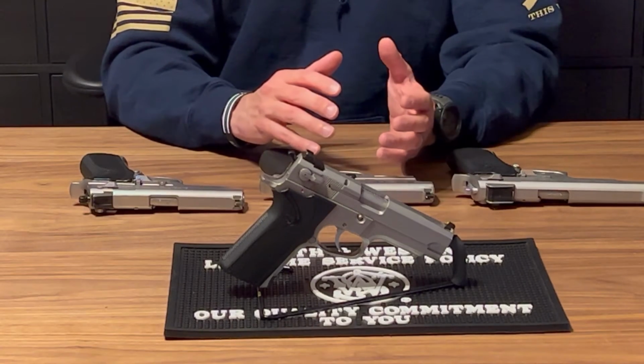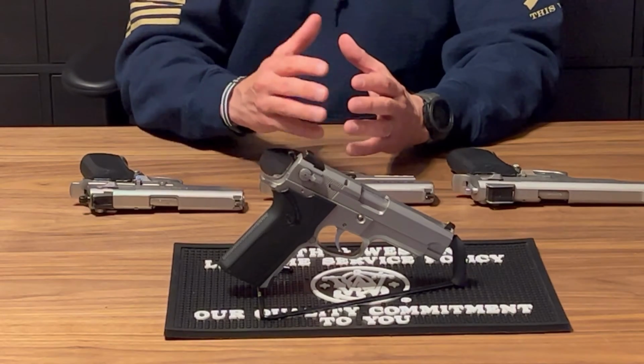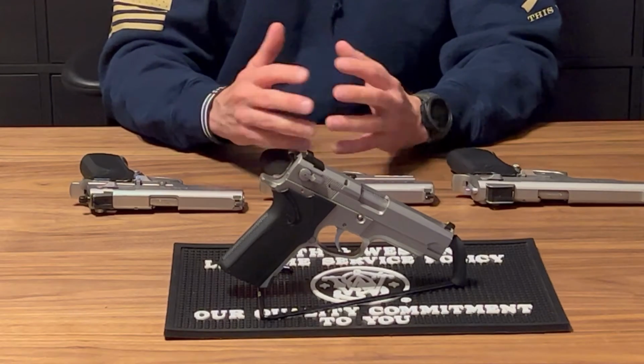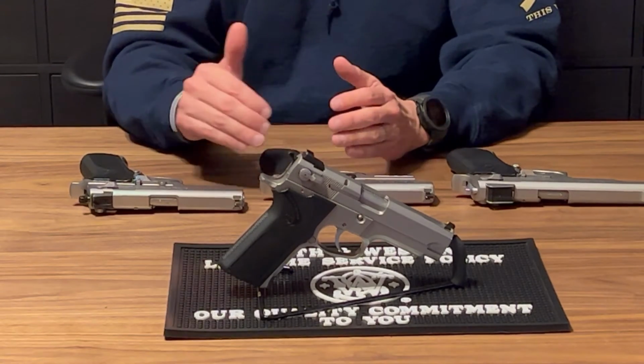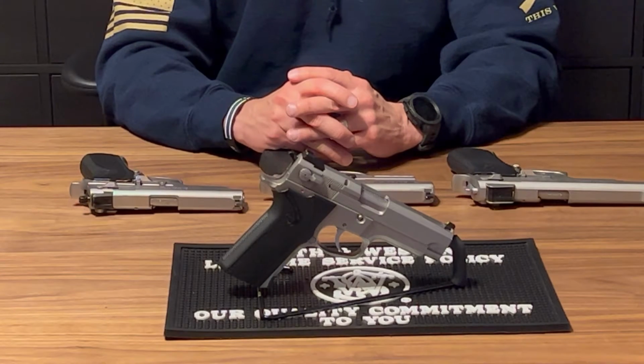We're going to get a little bit into the caliber and ballistic side, like I said initially, because we have to have that baseline before we move into the pistol. And then we'll talk a little bit about the pistol and compare it to some of the other ones on the table, and even some other 40 caliber pistols that I have some familiarity with, etc.